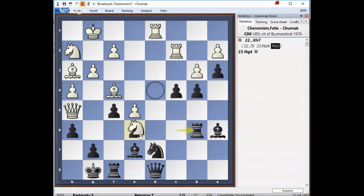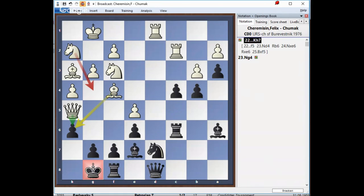Takes. And then if we capture back, there's bishop takes f5. It's a very synchronized attack by most of white's pieces, and it's trouble. We can't do that either. Can we try rook c5, he said? Well, how does that really help? We can't take e5 after knight g4.